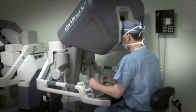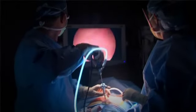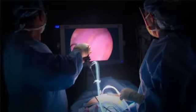The robot also provides a better view of the area, maximizing accuracy. The robot affords us the ability to see in stereo, in binocular vision, rather than through a single eye. We see in 3-dimensional high definition, and that's great in terms of visualization, seeing what we need to do the operation safely. That's a big advancement. It's very clear. It's shocking when you go back to standard laparoscopy afterwards.